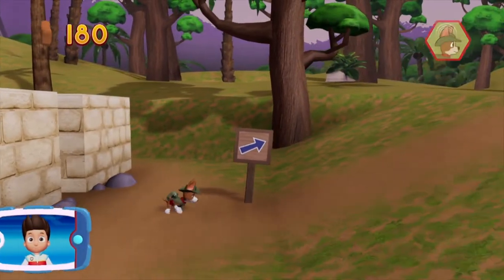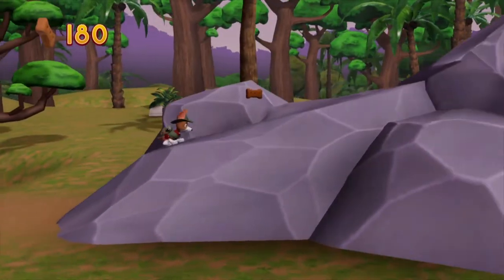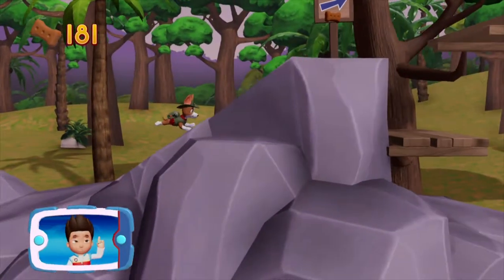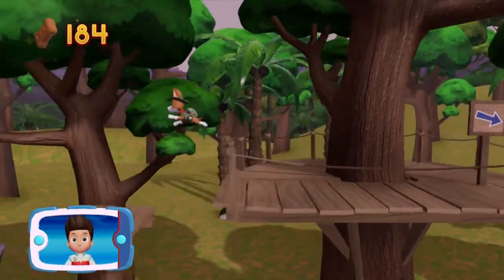Perfect! Collect all the pup treats you find to earn pup treat awards when you get back to the lookout.